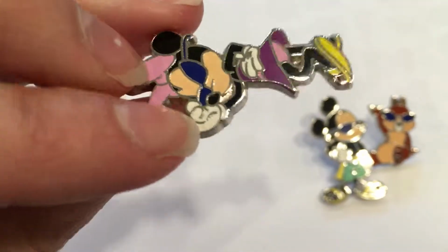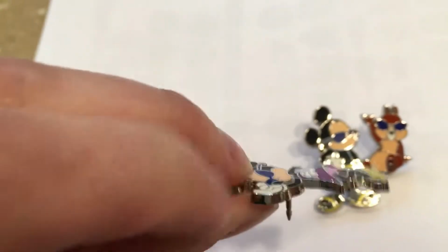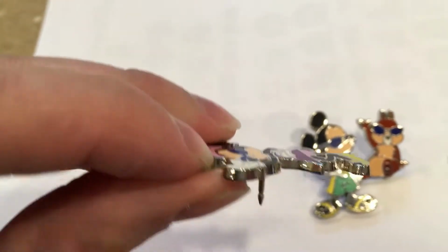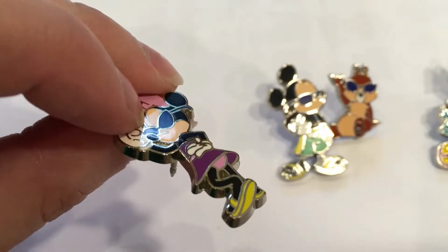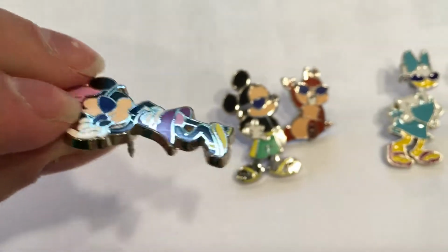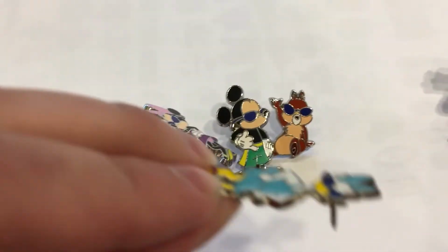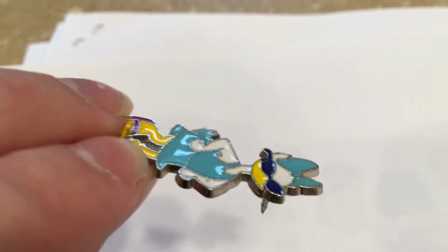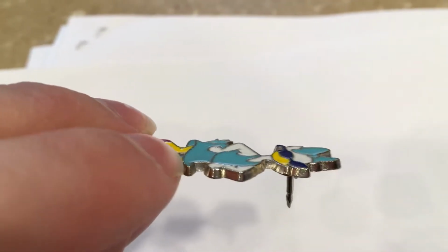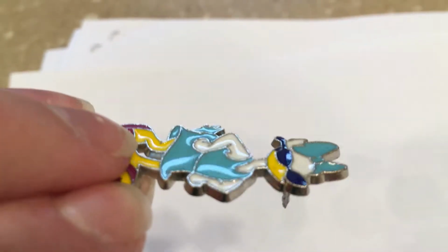The silver isn't painted on, it's part of the pin itself. The paint goes all the way to the edges, and also meets all of the silver lines, whereas my Daisy Duck here, you can see where the paint kind of dips down into the pin. Because the paint isn't filling up all of the spots, this one here is definitely fake.